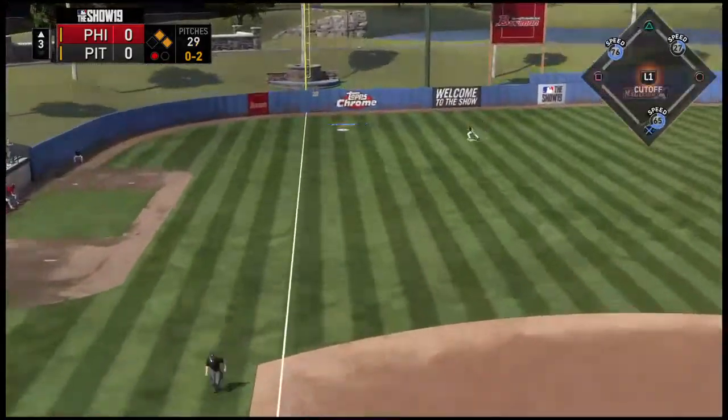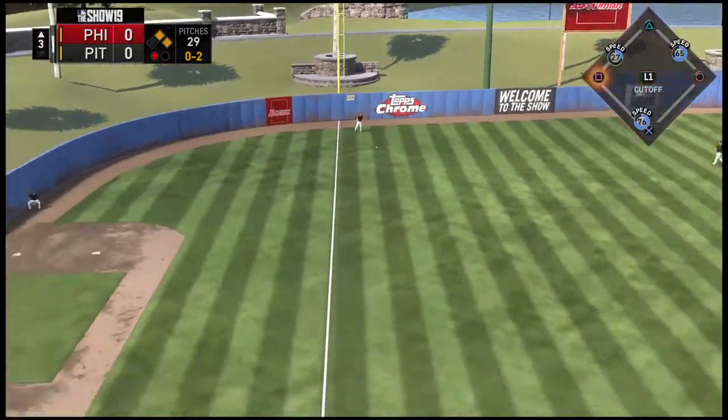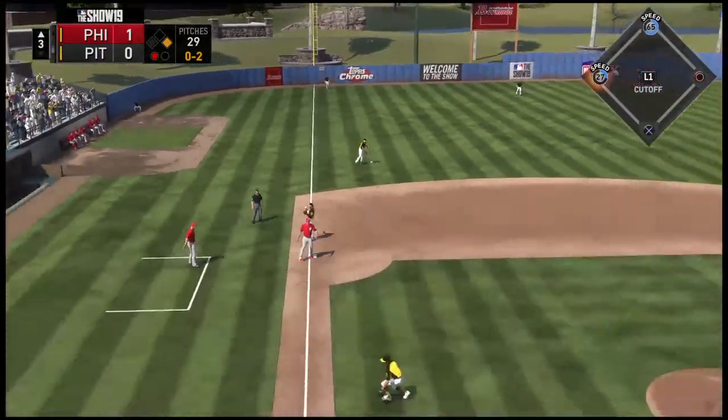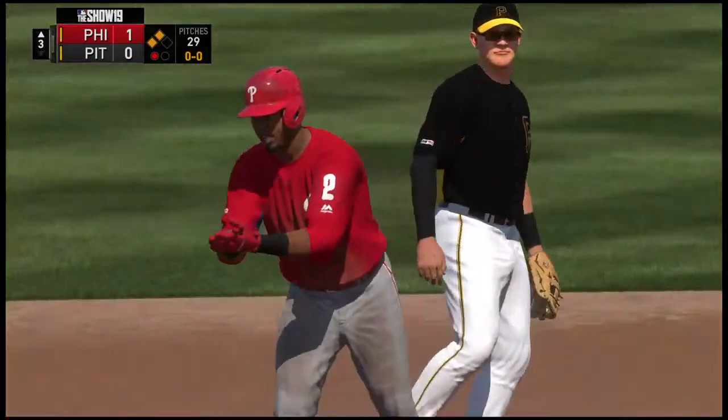Swing, and he rockets this one down the left field line. And that'll get down out there near the wall. And he's in safely to third as they jump ahead with a run scoring on the play.